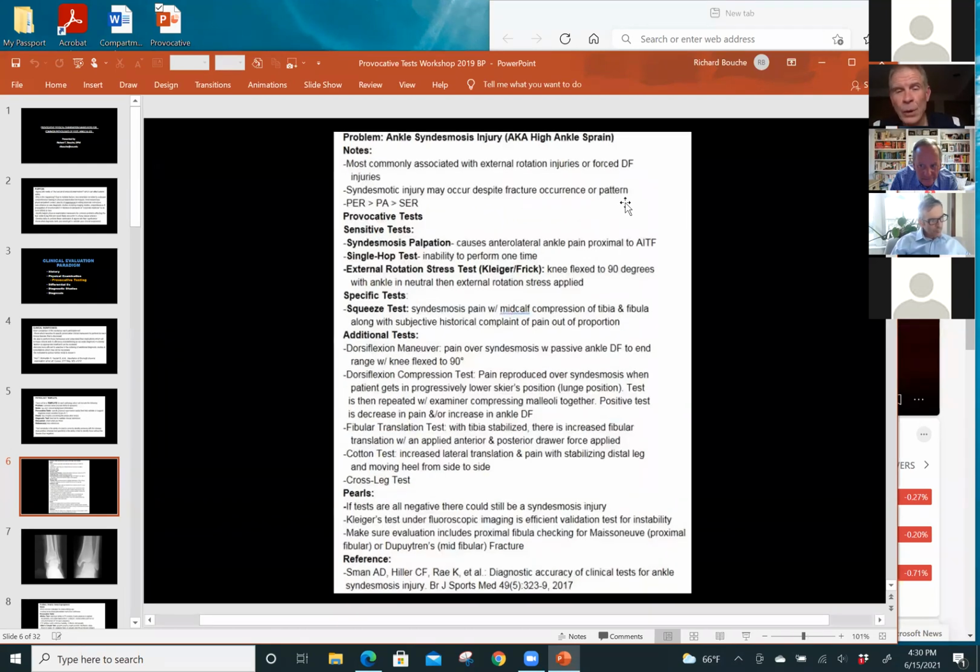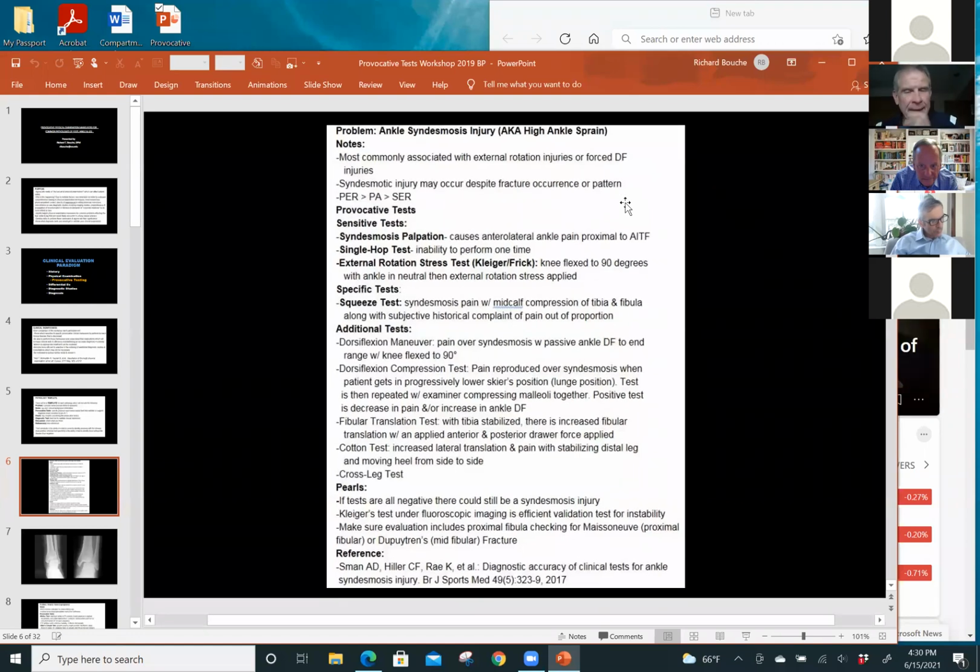So you have to know where the anterior tib fib joint is. And that is a joint that's separate from the ankle joint. It's a joint in and of itself. And so syndesmosis palpation will reproduce pain there over the anterior inferior tib fib ligament. And that has 92% sensitivity, which is very high.